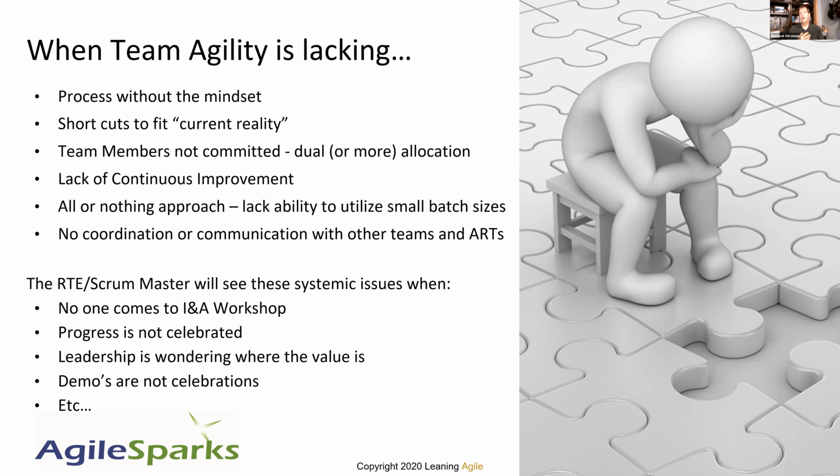The onboard coach, the RTE and Scrum Master, you're going to see systemic issues. You're going to see people not wanting to come to the inspect and adapt workshop. Progress isn't celebrated. It's simply, yeah, okay, we got our features and stories done. If you don't see system demos as a celebration, if you don't see objectives being met as a celebration, there's something missing. That's an opportunity for improvement. And the easy one is leadership saying, this isn't really any different. It absolutely should be different. If it's not, that's a clear indicator that there are opportunities there.